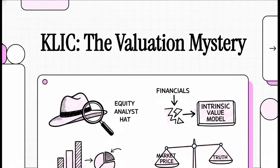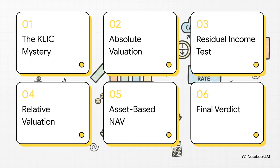Welcome to this explainer. Today, we're throwing on our professional equity analyst hats to conduct a really rigorous stock valuation. Our subject, KLIC&soffa Industries. You might know them by their ticker, KLIC. We're going to tear down their financials, build up our intrinsic value models, and get to the absolute truth behind its current market price. Here is the agenda for our analysis.